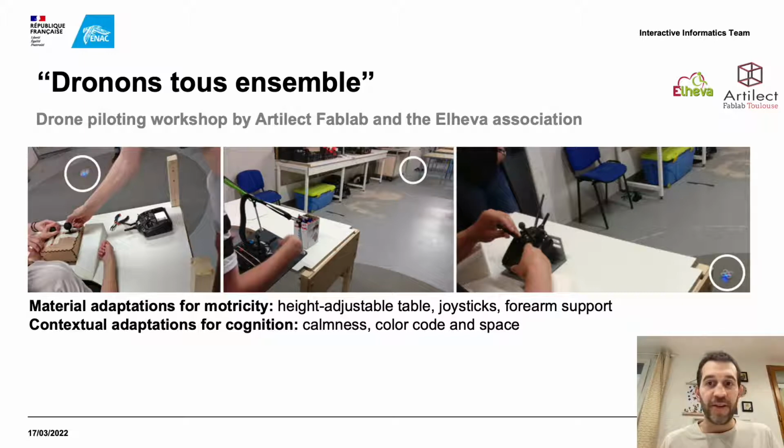We observed that they created several material and contextual adaptations to support motricity and cognition of the pilots. For instance, they were using big 3D printed sticks on top of the remote controllers, forearm supports, or even adding colors, evoking the direction on the remote controller and on the drone. However, despite all these adaptations, the participants were struggling to pilot and stabilize the drone in the air, so the time actually spent flying was very short. As you can see in the picture, most of the drones are on the floor.